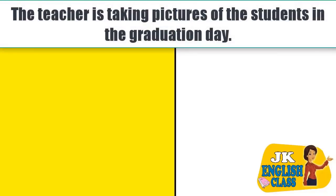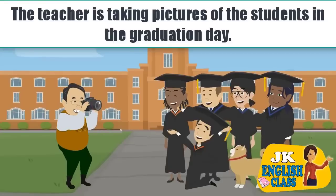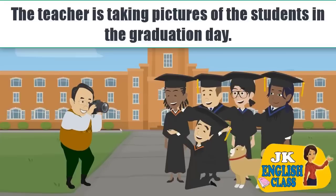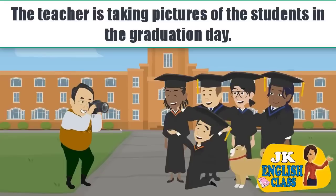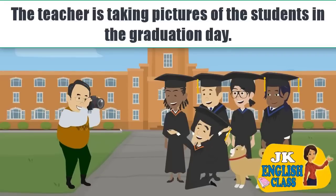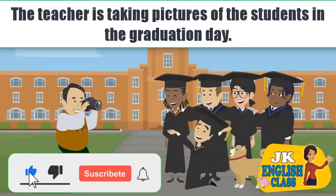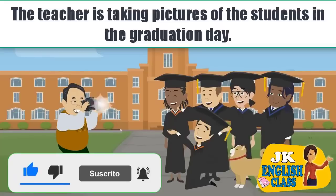The teacher is taking pictures of the students in the graduation day. El profesor está tomando fotos de los alumnos el día de graduación.